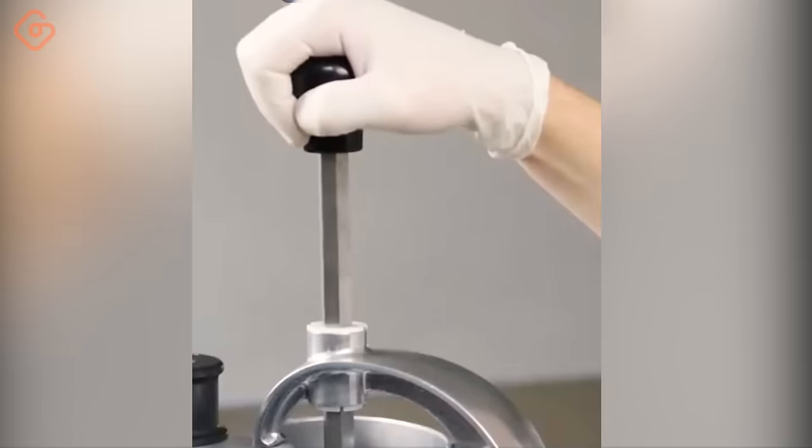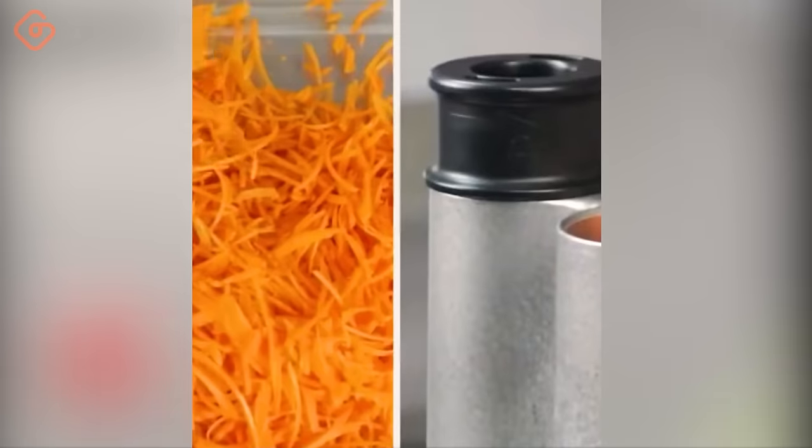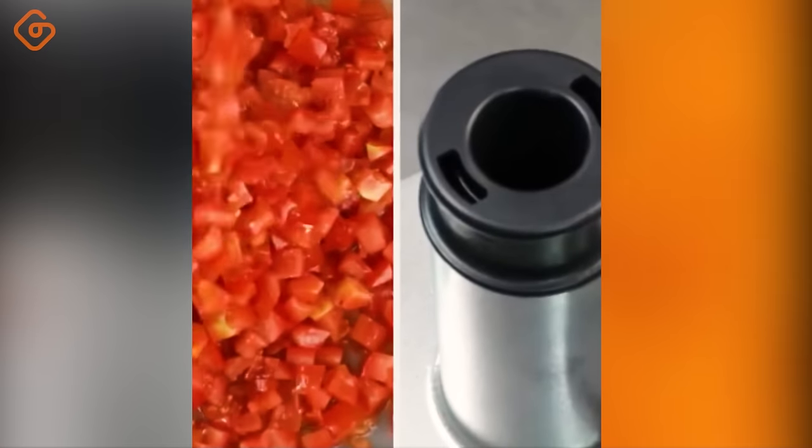An amazing device whose precision in slicing vegetables is undeniable, from thin slices, but also evenly and precisely. Have you tried using it yet?